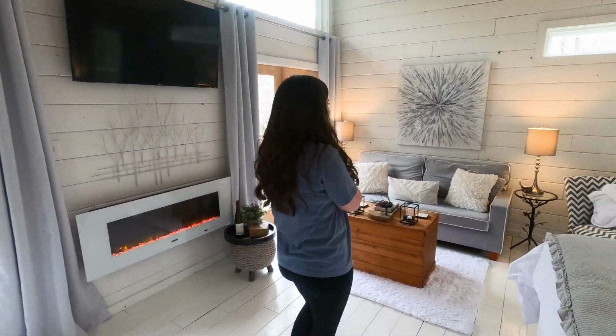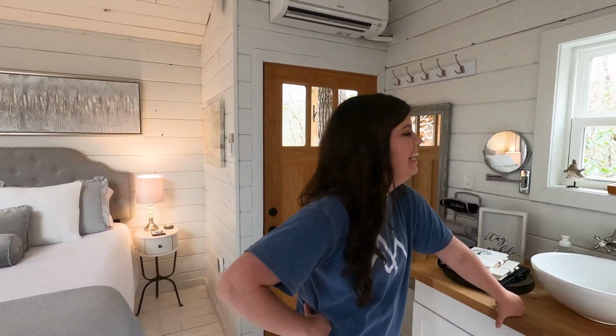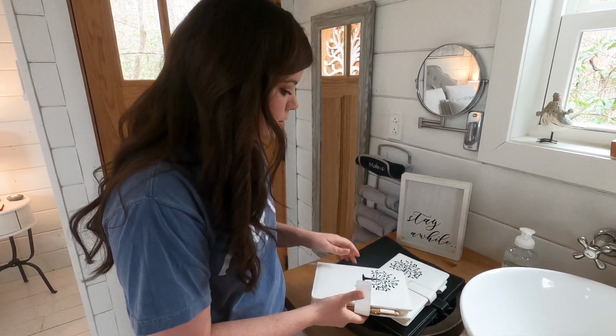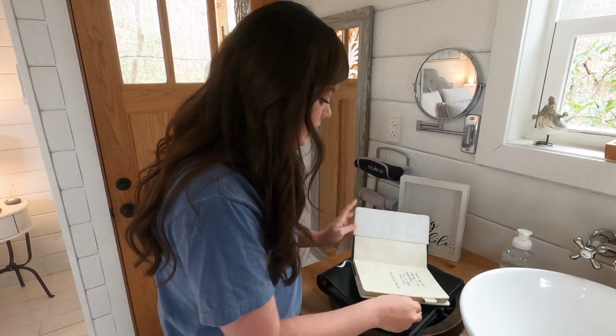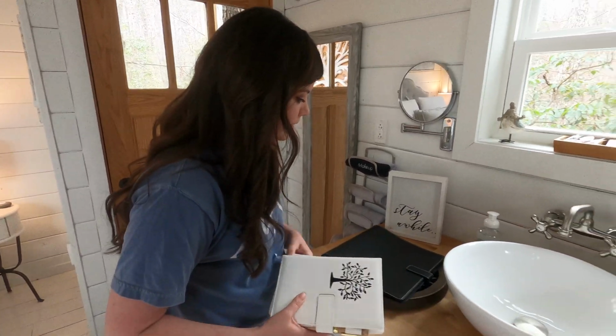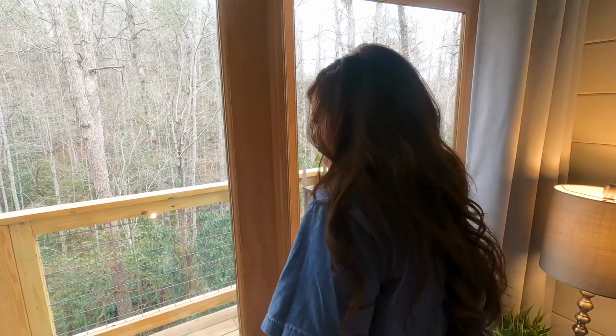So pretty. This is like Nikki's dream house in here. It is. Oh, wow. It's like it came out of the tree. We need to know where these came from. I know. They've had so many people stay here that they have to fill multiple notebooks. Cinnamon rolls. Oh, gosh.